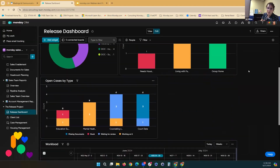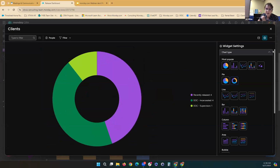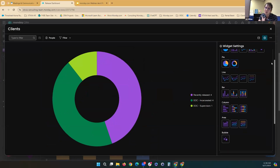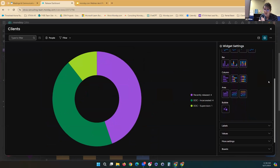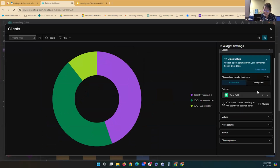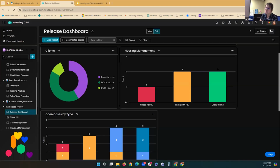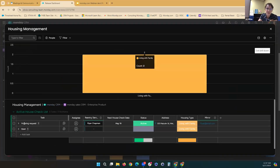Another one of my favorites is the chart widget. As you can see here, we've got several different chart widgets. This one right here is a pie chart. As you can see on the right side here, you can choose different formats of these charts to visualize your data. There's a lot of options, all useful in different ways, and there's a lot of customizability. I don't know if that's a word. You can customize this really well. So basically you select the data from your boards, whether that's one board or multiple boards, and then you choose how to synthesize it. Another really cool feature is that when you click into these graphs, you can click on the items and it shows you below the actual items from your boards that you're working with.